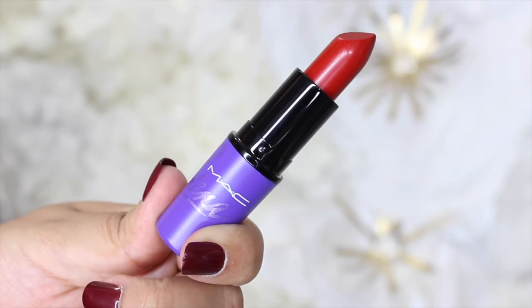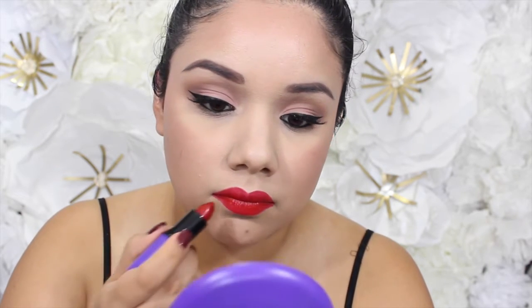Then today I'm going to go with the brighter red of the lipsticks, and I'm going to take Como La Flor and add that on top of the lip liner. Oh, it's so pretty. I don't want to use it. Oh, God. So that is a completed look.